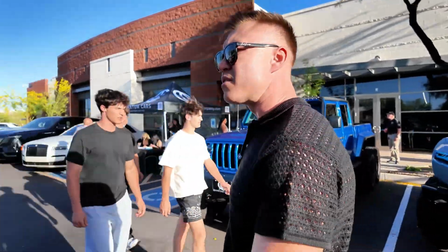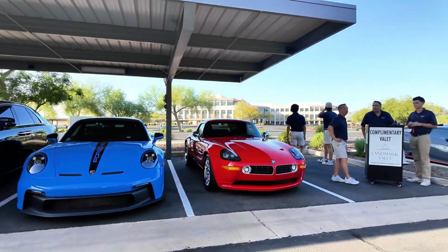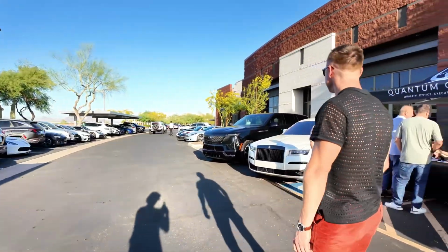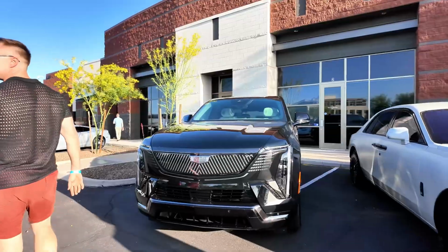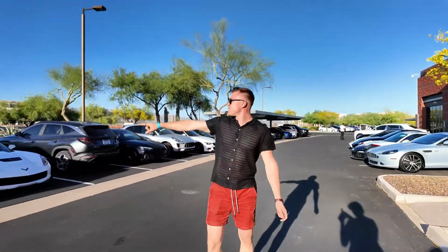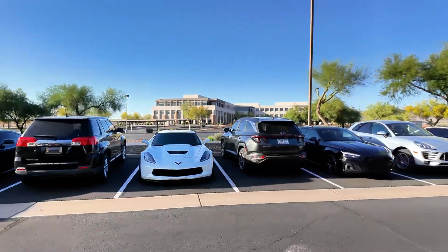Obviously the Phantom right here, the iconic Z8. That's very nice. We're gonna see plenty of Porsches. I believe this is the IQ, the new Escalade. What else we got here? That looks like a typical GT. The Mercedes, not the Black Series.